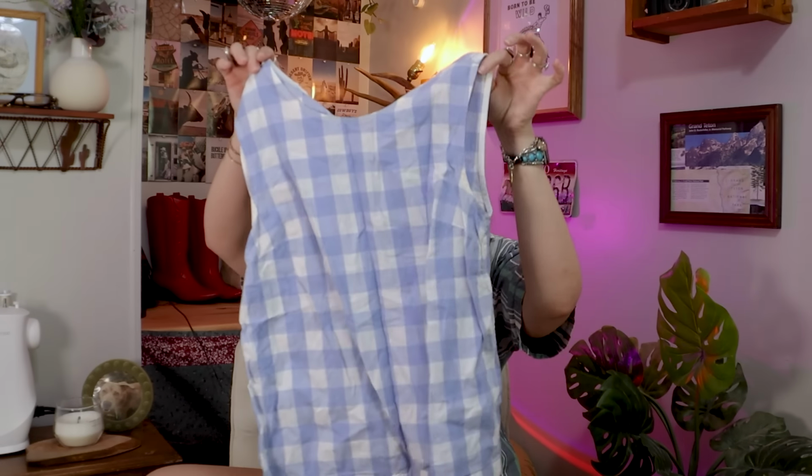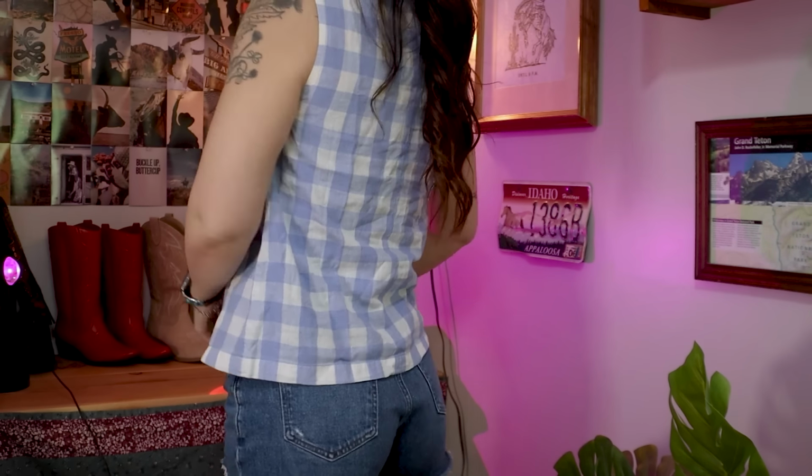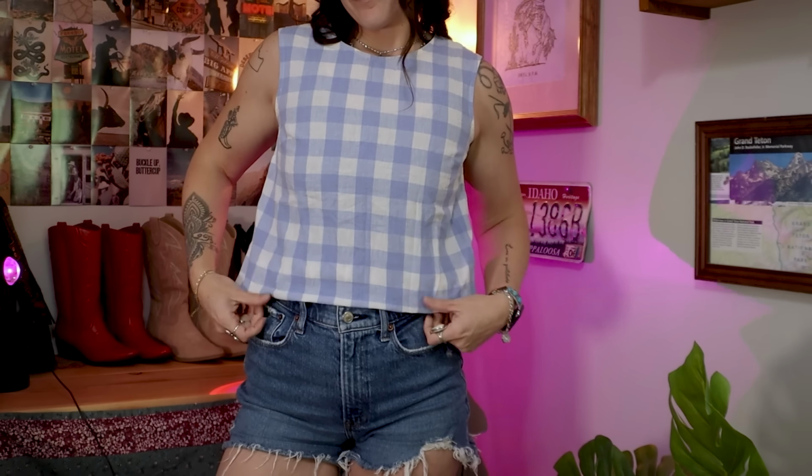And then Jen found this really adorable J.Crew picnic table shirt. I really kind of want to crop this. Let me know what you guys think. It's more of a full length shirt, which I don't know. I just never really wear a full length shirt because I tend to gravitate towards a higher rise pant.